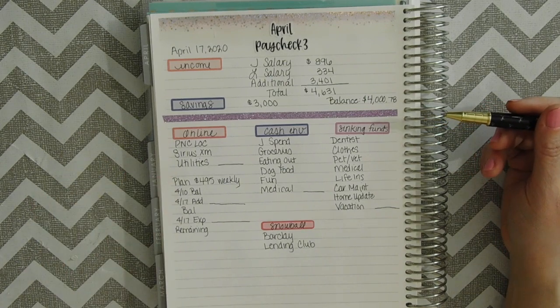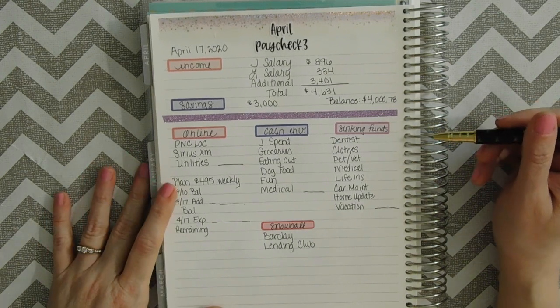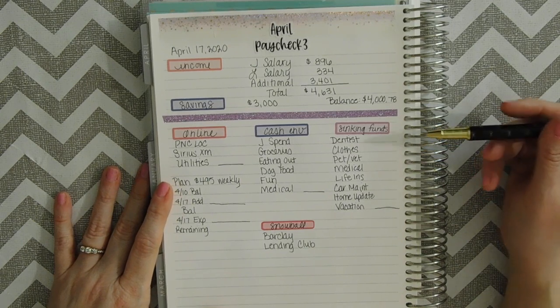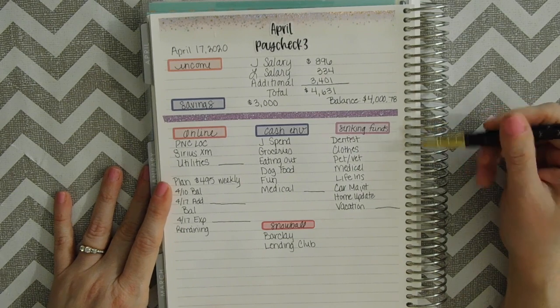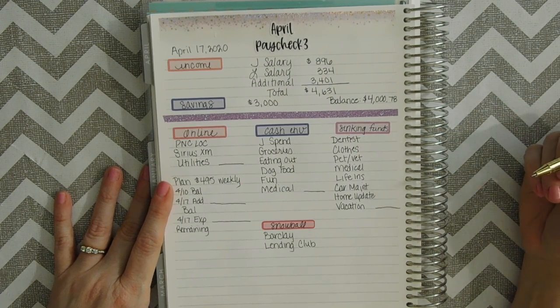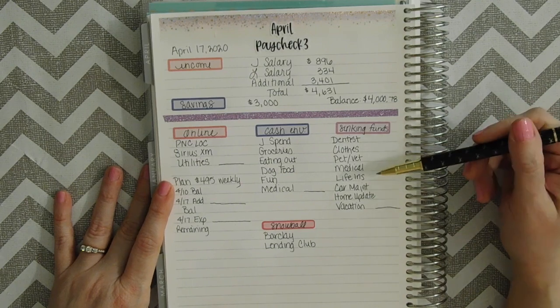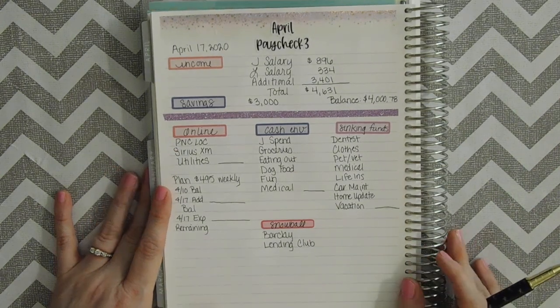My husband's grandmother did pass away in January, and he is going to receive a little bit of inheritance from that. And with that money, we're planning on paying off the Honda, which is his motorcycle. That should be happening in the next couple months. I'm not sure when we're going to see the money from that, and it's not going to be a ton of money. It's just going to be a couple $1,000s, but it's going to be enough to pay off that Honda. And yeah, so I'm really excited about that.